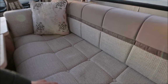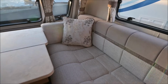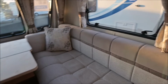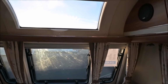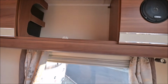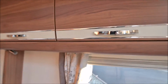seating, yeah, it looks like it's got a slight bit of, I don't know, it could be just the suede of the material actually. But yeah, while we're still in here, this has got Alde heating, and of course that's the wet central heating system. You've got your sunroof here at the top, and a radio in, LED lighting of course, and also these nice large cupboards. And I like that. I like this finish actually. I think it looks really good. It does remind me of the Compass, you know.